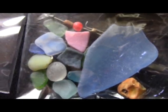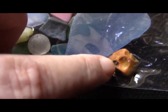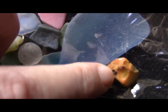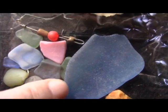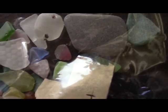Now this hag stone or mare stone is quite interesting as well, because we usually find it in basalt or something like that, rock, but this seems to be in flint. So I was pleased with that one. And of course lovely blues. Yeah. So there you are. That's the roundup for the sea glass mudlarking bit.